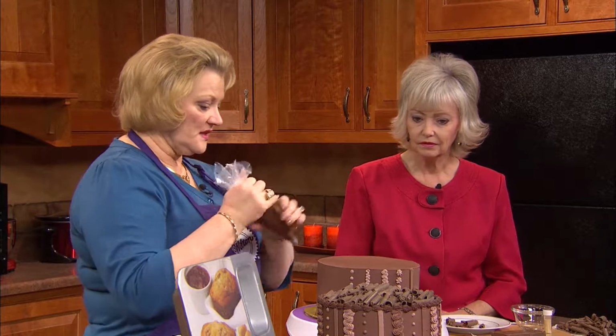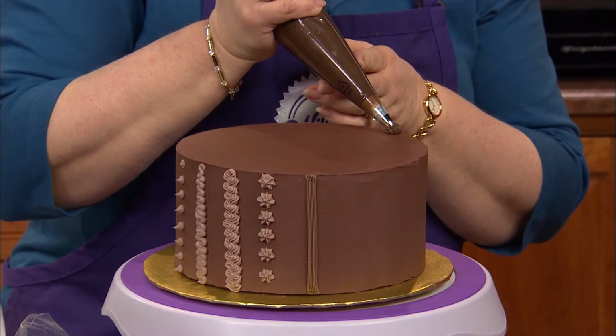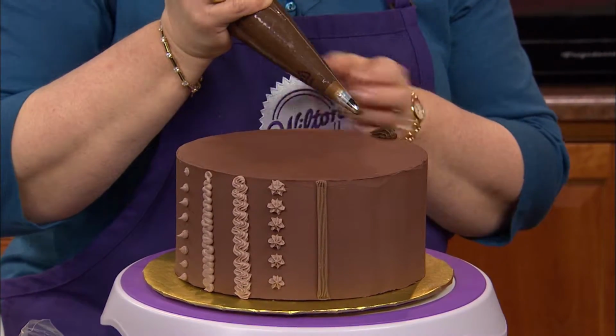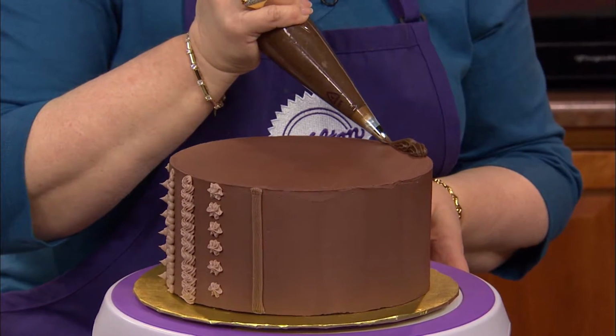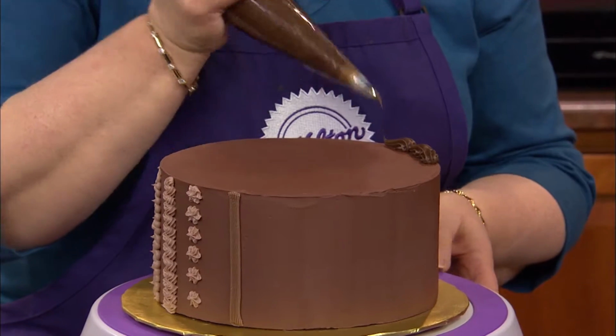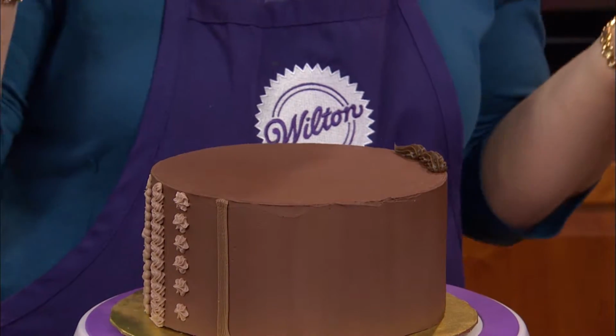You could do shells, and I'm just going to do that top for the shells. And so you hold it at an angle, you squeeze, let it build up, and then you pull it towards you. And that's going to be your border, both top and bottom. You could actually do that down the side of the cake if you want. So try some of these different techniques, and whichever one you're really good at, use that one.